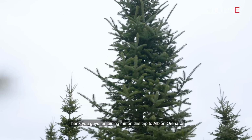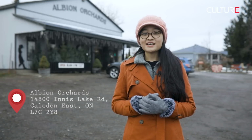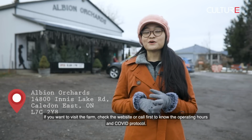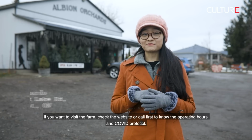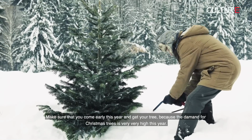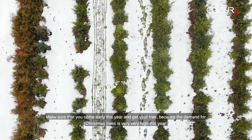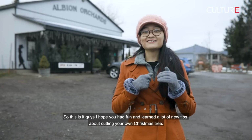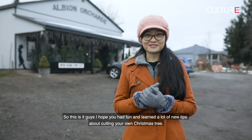Thank you guys for joining me on this trip to Albon Orchard. If you want to visit the farm, check the website or call first to know the operating hours and COVID protocol. Make sure that you come early this year and get your tree because demand for Christmas trees is very, very high this year. So this is it guys. I hope you had fun and learned a lot of new tips about cutting your own Christmas trees.